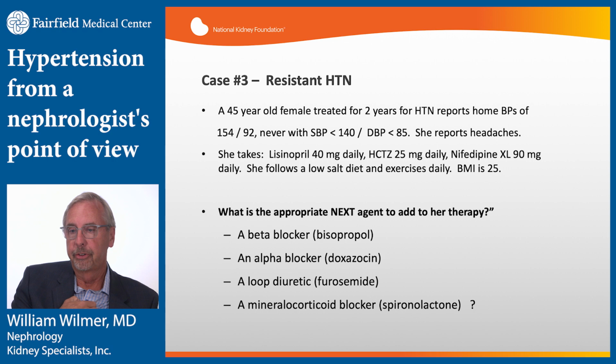Case 3, and this is an interesting area that we're going into. We're going to talk about resistant hypertension, and with that we're going to talk about secondary forms of hypertension as well. Remember, this is from the nephrologist point of view, so there's some things in endocrinology we're not going to touch on here. But this is a very common case. You'll see individuals like this all the time.